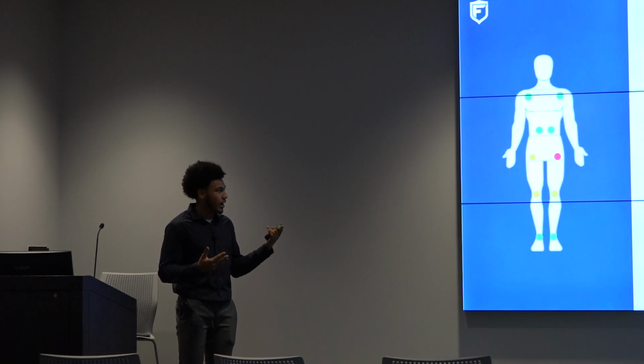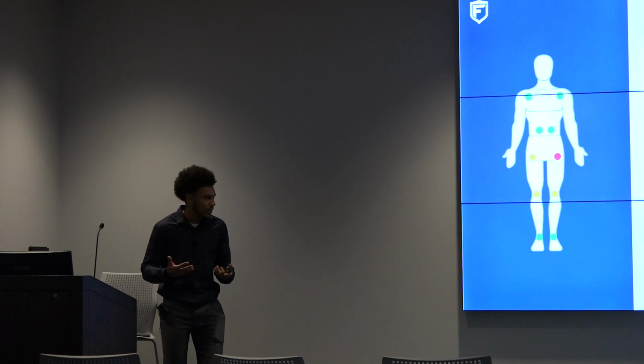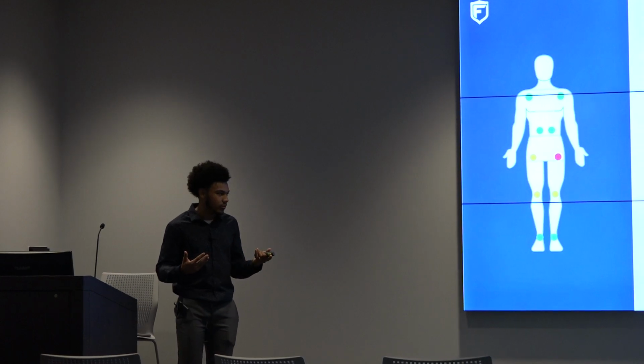And then for activate, it suggests that you use the foam roller again. And for the right side, it actually has tempo, so it has sets, duration, and tempo for you to use. And then for more dynamic exercises, it has movement. So for this particular patient, they're suggested to do a single leg Romanian deadlift.